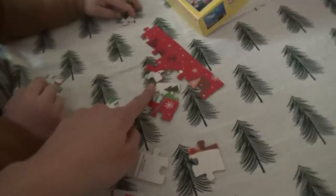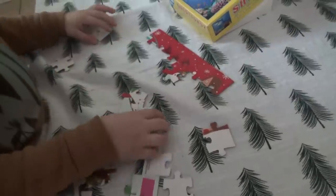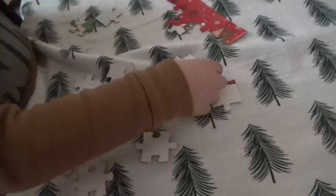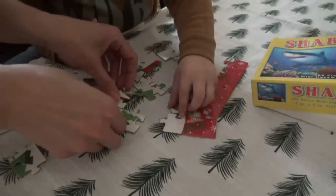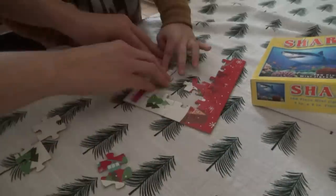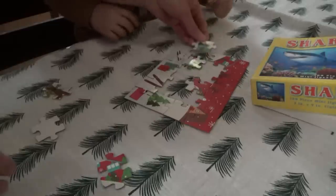Oh, you got this piece on there? Yeah. I think this one goes right there. Snip. I snipped it. Uh-oh, I think that one snips on there, Manny. He says snips instead of snaps. Snip. It's not snip in there. I don't think it fits there. Let's see. Hey, here's the other. Yep. Snip. I bet this one goes here.